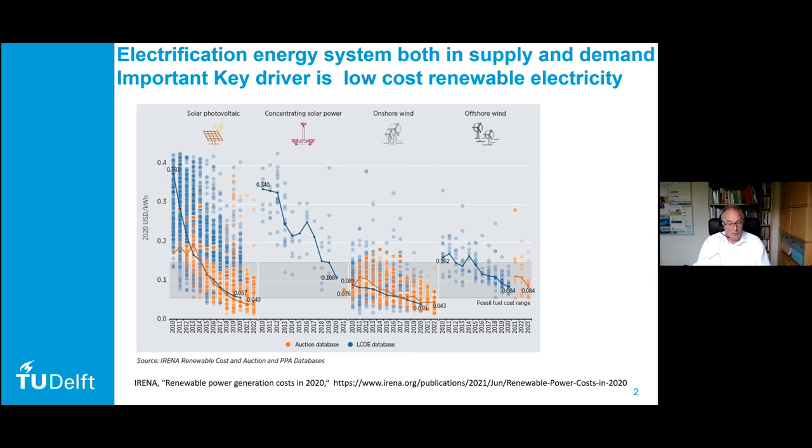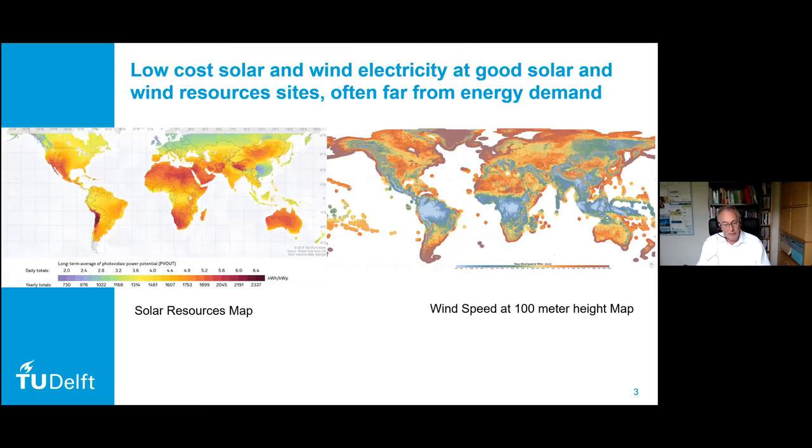But the problem is, of course, that these low-cost renewable electricity production is only at these places where you have the good solar and wind resources. And here you see the solar resource map and the wind speed map at 100 meters. And when you have a careful look at these maps, then you see especially solar, we have the highest irradiation and resources, you could say, in the desert areas, the red areas on these maps. And when you look at the wind speed map, it is not an offshore wind speed map, as you see, but offshore winds are the highest, but also at certain areas on land, in Patagonia, for example, Argentina, but also in the desert areas we have, and in coastal areas we have very high wind speeds too, where we have, of course, also the highest production with our wind turbines.